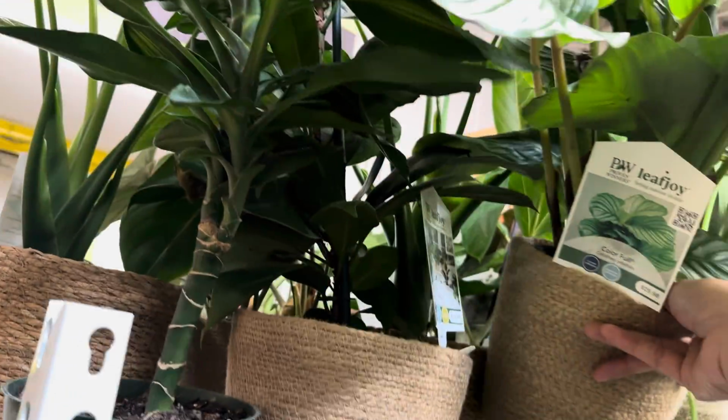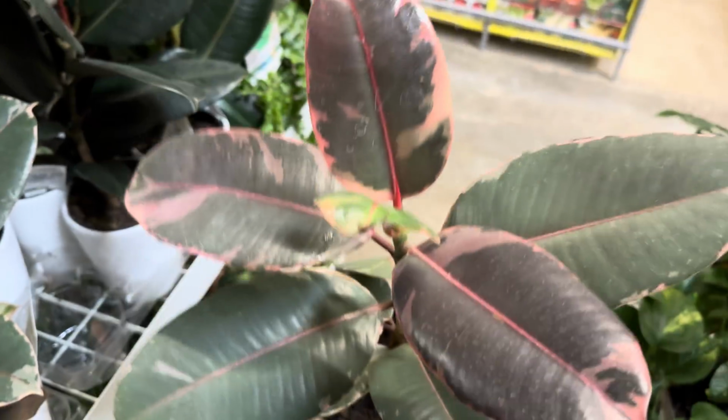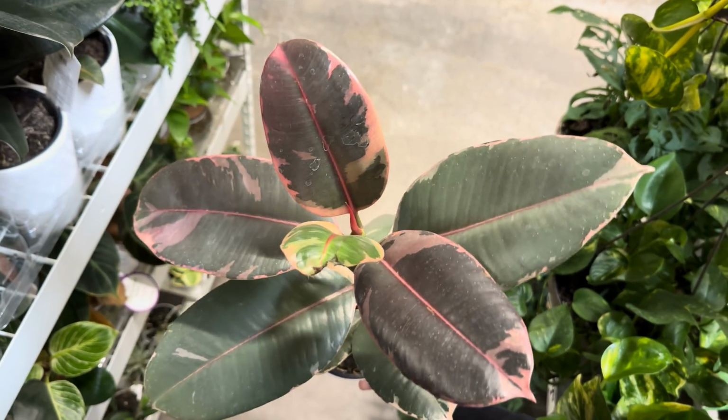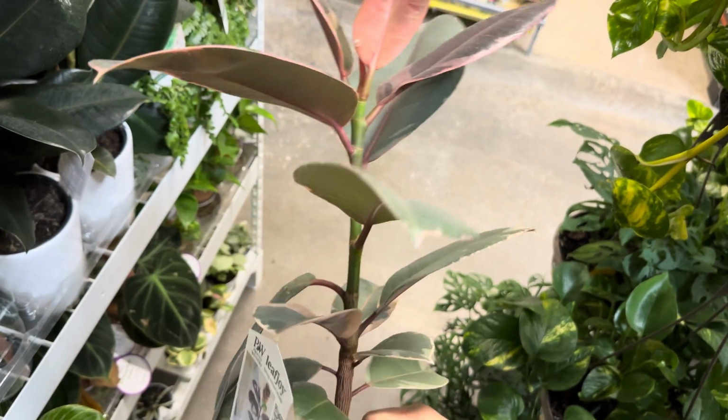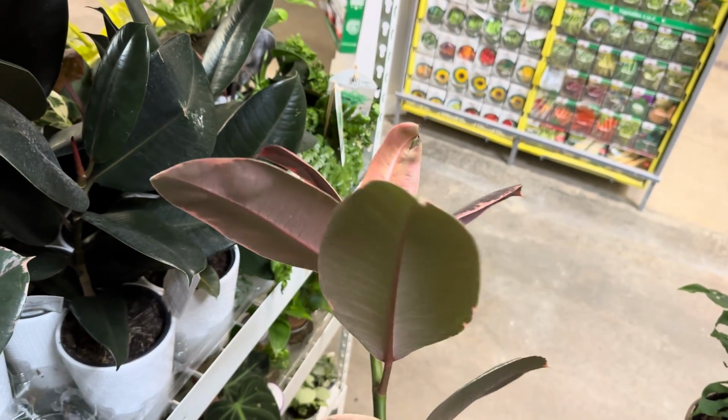So it is what it is in terms of just what that plant looks like in a big box store. They look so pretty, but give it 2 to 3 weeks. And I know I sound somewhat negative, maybe slightly bitter, but I just haven't been able to grow that plant successfully. But as far as a Ficus elastica, this one is the ruby version.